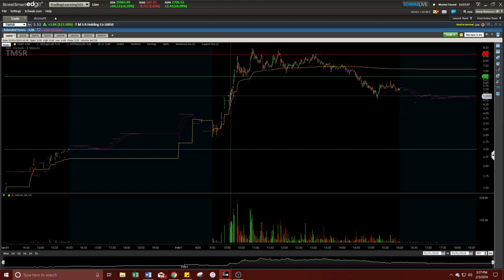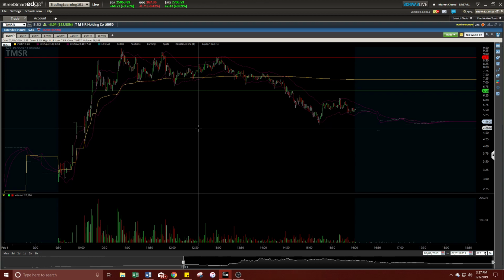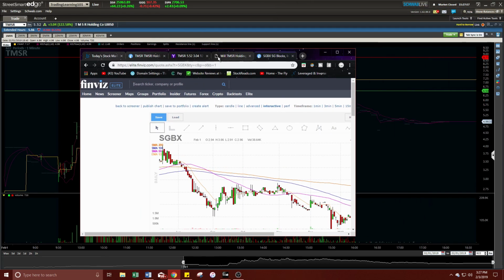And it did get halted a couple times on its way up. I remember watching this and I wish I would have recorded it to show it to you guys. I've been trying to search online to see if anybody else recorded it, but the price action and the way this was moving through prices was just insane. And it's not like this was a really low float stock. The float on this, when I was looking it up, let me bring this over.